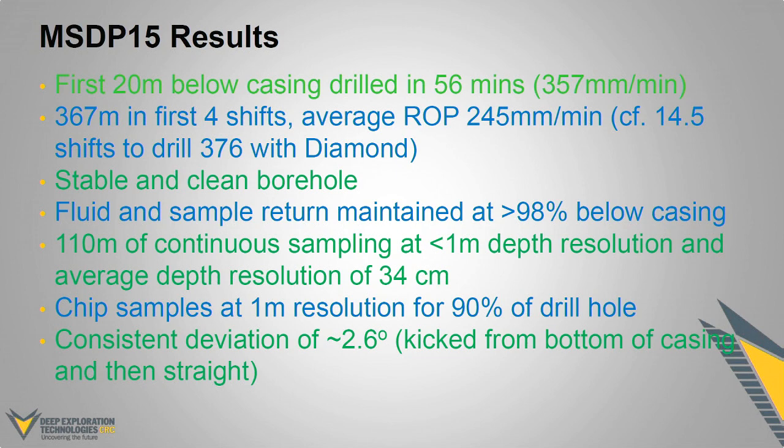This hole was twinned on a diamond hole through the same material. We did that quite specifically to compare the geology in it. And the diamond hole was drilled in 14 and a half, 15 shifts. So we're getting much better penetration rates.